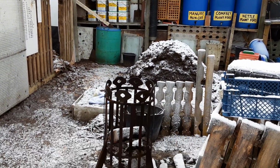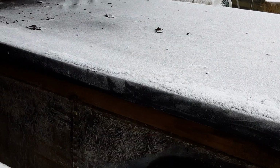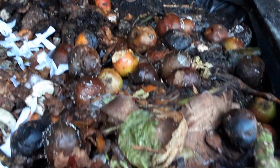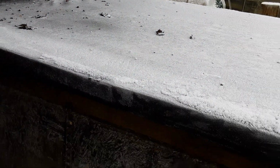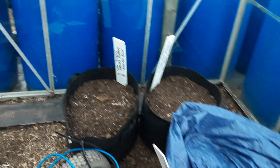Robin's floating about thinking, is he going to open that compost bin? Go on then, I'll open it for him. I'm sure the rats won't be in here. Looks like there's been a bit of activity down there, digging another hole. But there's all the Raffle Flutter tickets. I've composted you. But I'll prop this up, then the robin can get in there and have a little scratch around. Not sure how the Christmas potatoes will have fared in here.